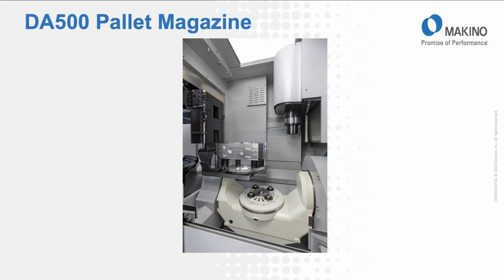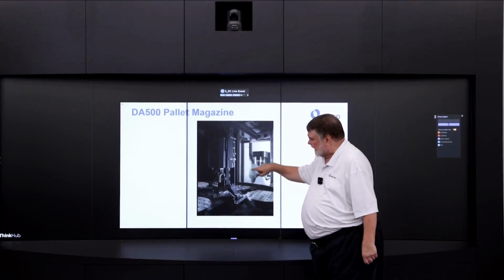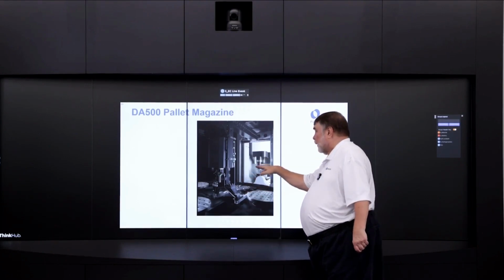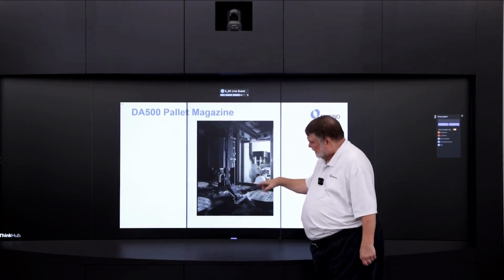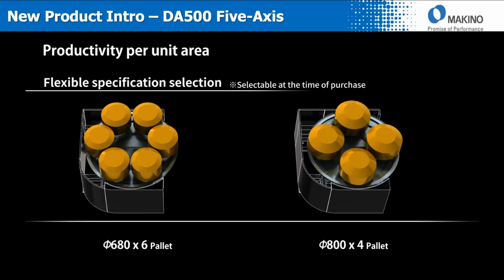Here you can see the pallet change arm coming in, classic Makino 4-cone position. Here's your tilt rotary table. So there's the pallet changer. This is out in the pallet changer itself, looking towards the machine. So you can see the arm, the pallets would rotate around. You go in and get the pallet, bring it back out, rotate, pick up the next pallet, and then put it into the machine.